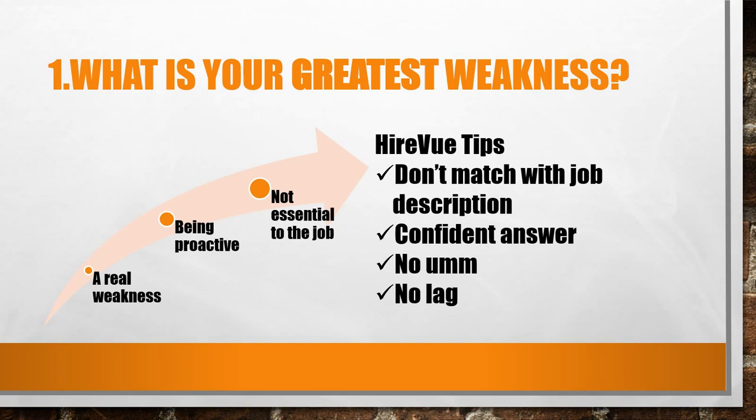You don't want to talk about using "um" and "ah" all the way and lag. So when you're asked about your greatest weakness and then there's this long pause because you're really not sure what your weaknesses are, that doesn't look very good. So if you get those 3 elements in and follow my tips, you should score highly on this question.